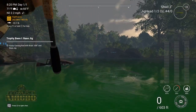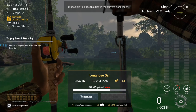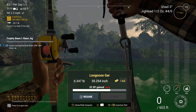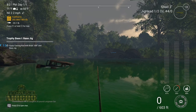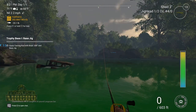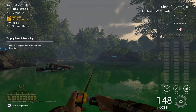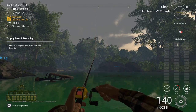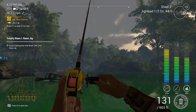What is this? Oh, that's a gar. Oh, we got another longnose gar. Yes, sir. 6 pounds for the 144. So the longnose gar don't do good money either. But again, that's why I said if you come to North Carolina, unless you're just fishing for bass, which again, unless you get trophies, they aren't gonna go over 5 pounds, you're not gonna make a ton of money per fish. But it is cool to catch the gar, it's cool to catch the catfish. I think they need to adjust it, but as we know, the people at Fishing Planet, they ain't adjusting. They got the prices the way they want them.